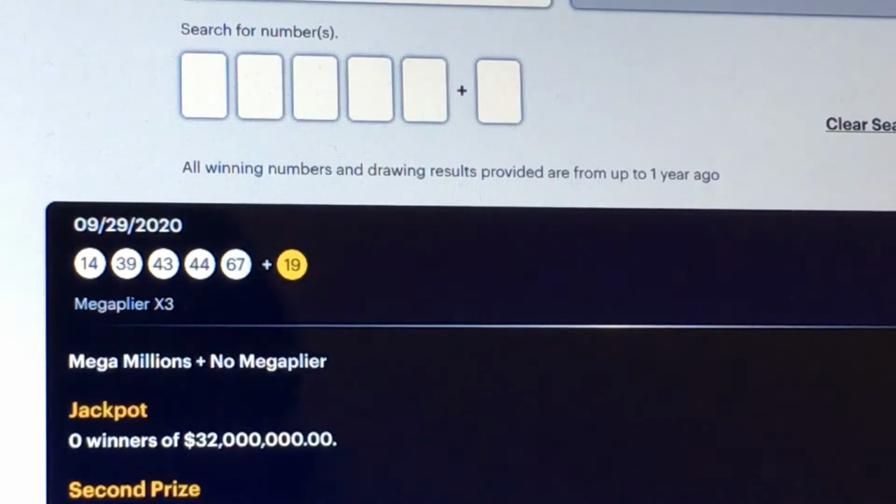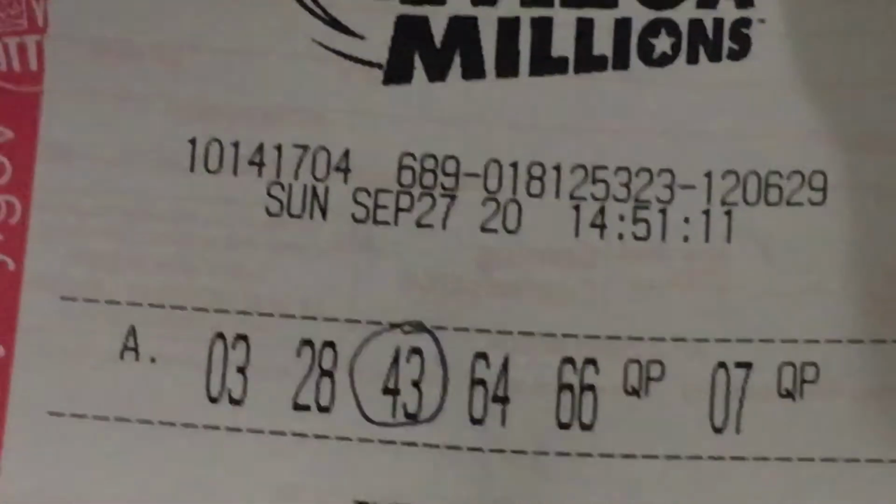Remember, matching two numbers on Cash for Life, you get some money, but matching two numbers here, you need to match the Mega Ball as one of them to get your prize amount. If you match two white balls on the Mega Millions, you won't get any prize amount. And as you can see, 3, 28, 43, 64, 67 matched 43.